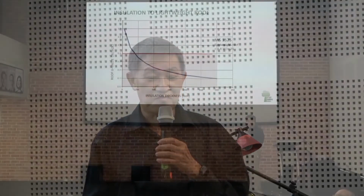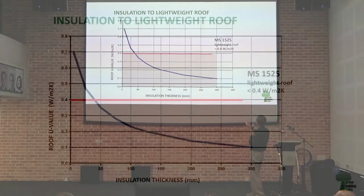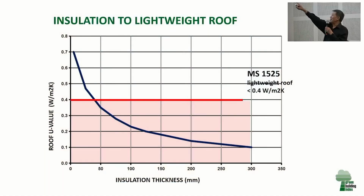Thermal insulation for a lightweight roof. How many mm can you go in until it reaches what they call the optimum value? If you are doing a lightweight roof, up to 300 mm still has value. A heavyweight roof, not much value.